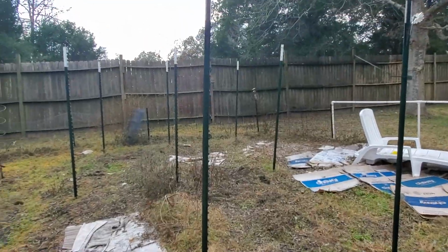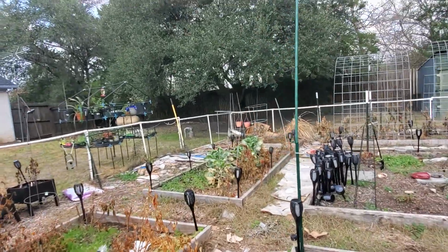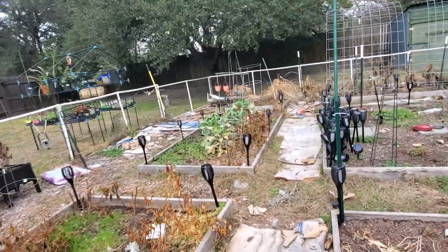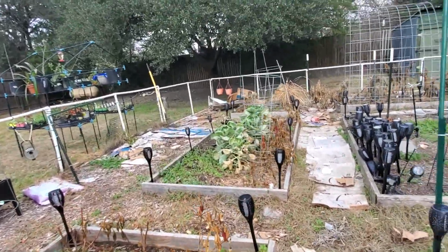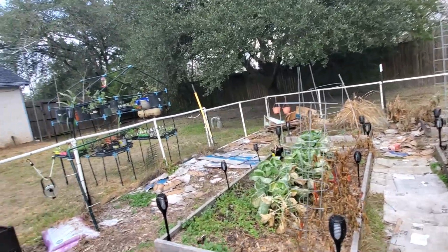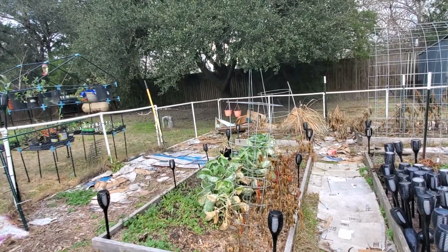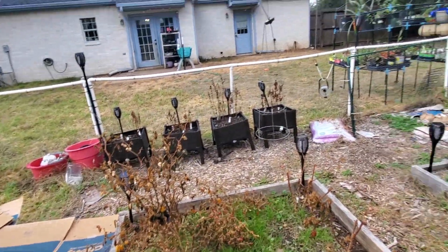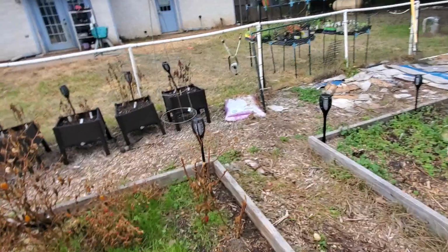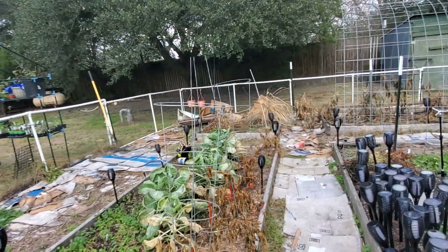This year I'm not doing as many tomatoes, and I'm actually going to plant them in this front bed right here in the center. I've done my peppers here 2 years, so it's time to switch it out to something different. I'm not going to grow as many pepper plants this year. I'm just going to do a jalapeno for my husband and then some sweet peppers for myself for salads and stuff.